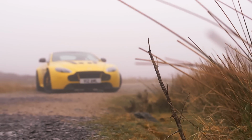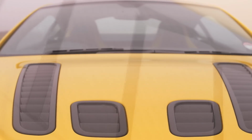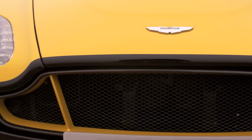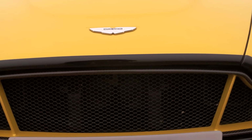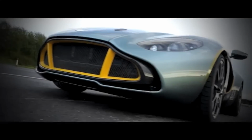The S is pretty different to the base V12 Vantage we drove a while back. Yes, it still has silly vents on its bonnet, but I'd rather have those than a fire. It's lost the traditional Aston grille in favour of a smaller carbon fibre doodad. Now that harks back to the stunning CC100 concept released in 2013.